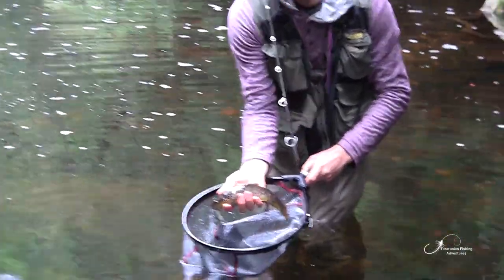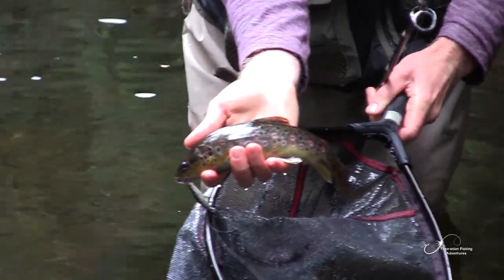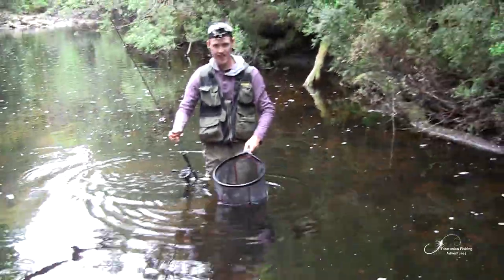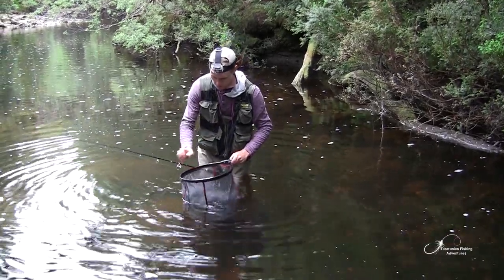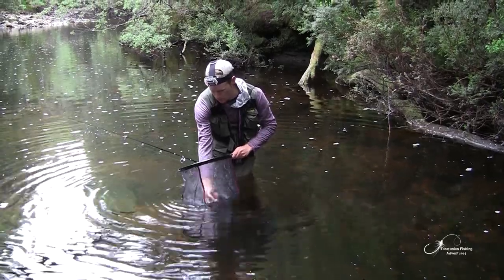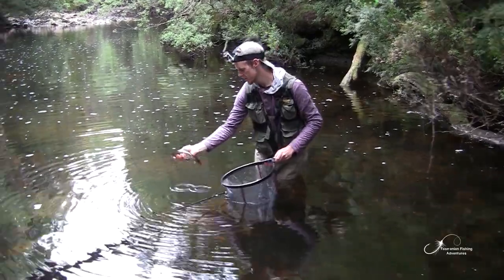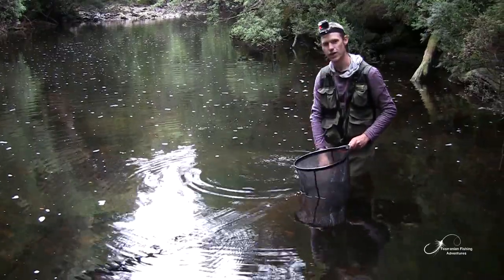Not a bad little fish for a small stream. Got some nice red pattern on him there as well. But you can see that he's quite dark on top, and that's because the rocks and the water tannins make the water quite dark. So we'll get the hook out of him. We'll put him back. It's a nice little fish to start off with. Let's put him back. Off he goes.